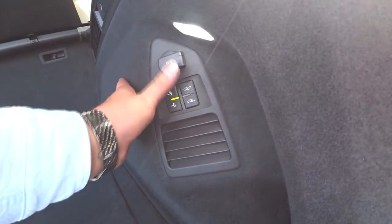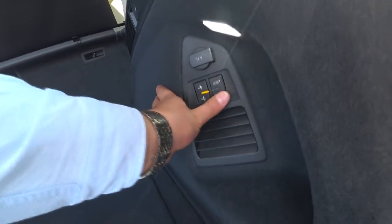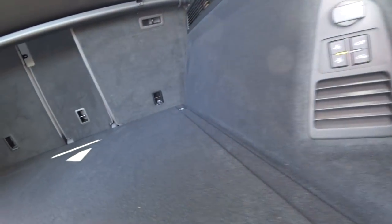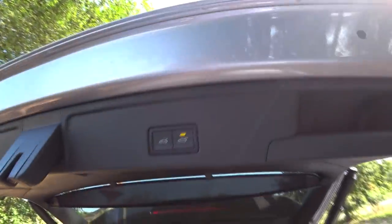We also have those nice buttons here. If you want to lower or raise the height of your car, if you need to load something easier or not, just really nice to have. And then you just close it when you're done.